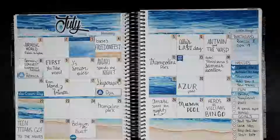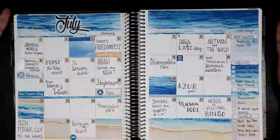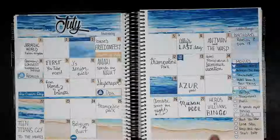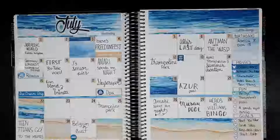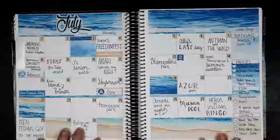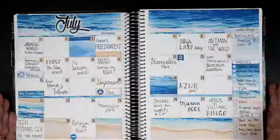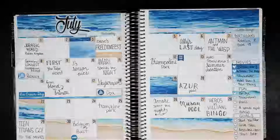And then into July. This kit was from Sticker Guru. I love the ocean themed. This month we did go to Belgium and went to the beach, so I thought that was quite fitting. I liked putting in some of the movies and some of the things that we did.